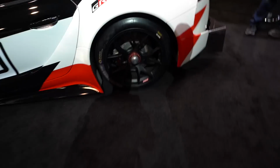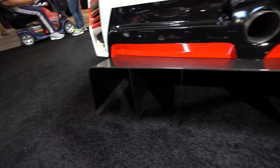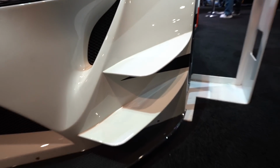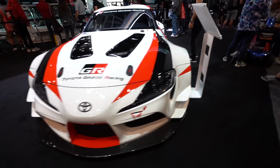BBS FIR center lock wheels. I wonder if I could get those for my street car. Look how savage this rear diffuser is and that single outlet exhaust pipe. I think one of the coolest parts of this race car concept is the canards on the sides, and they're actually molded into the body itself.